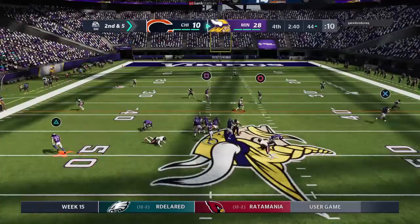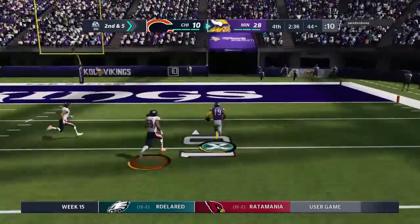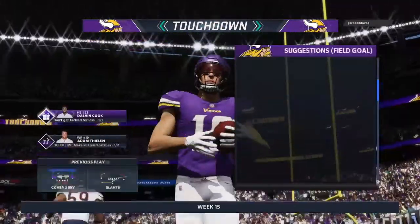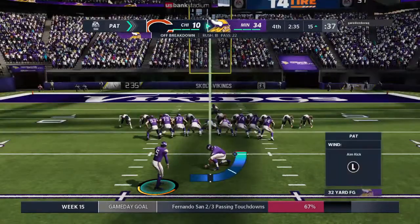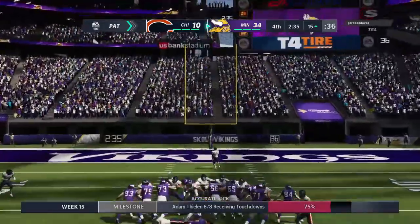From the 44, Cousins. That's complete to the receiver, Thielen. And he'll get into the end zone. Touchdown, Minnesota. Adam Thielen, his 6th touchdown of the season. And the Vikings are going to widen that advantage. Trying to bust out of that losing funk, and these fans have to like this.